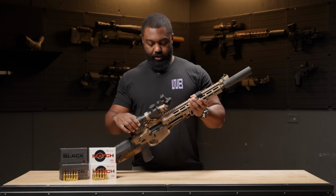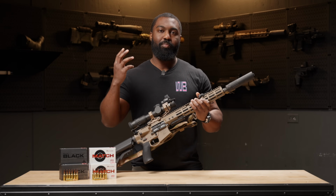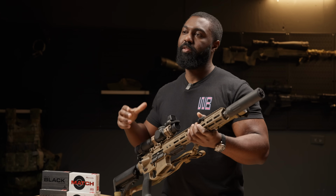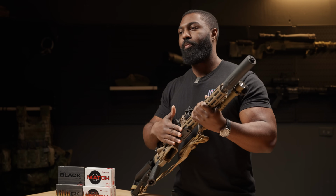Noveske has also done some cool things with the bolt face. 6-ARC is kind of known for breaking bolts. However, they've done some things with material choices and some geometry things, I believe, where they have found increased durability in the 6-ARC platform as well.